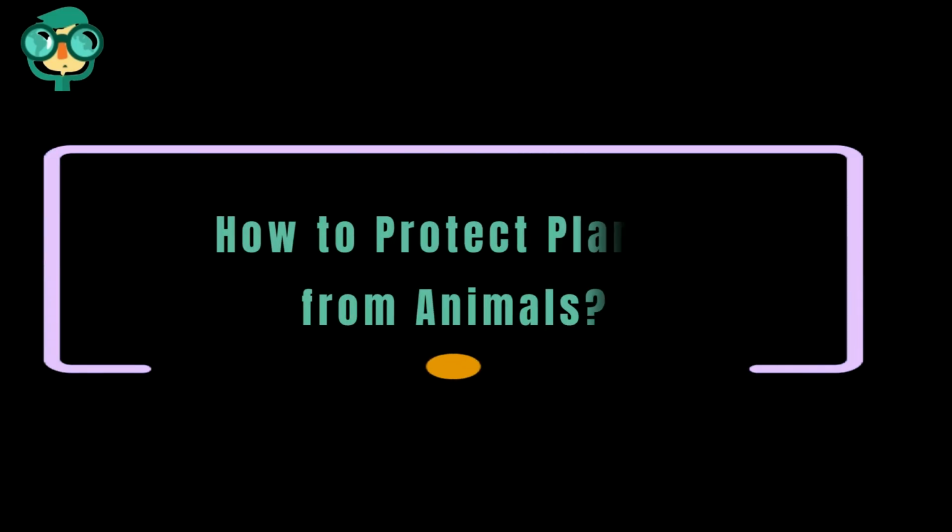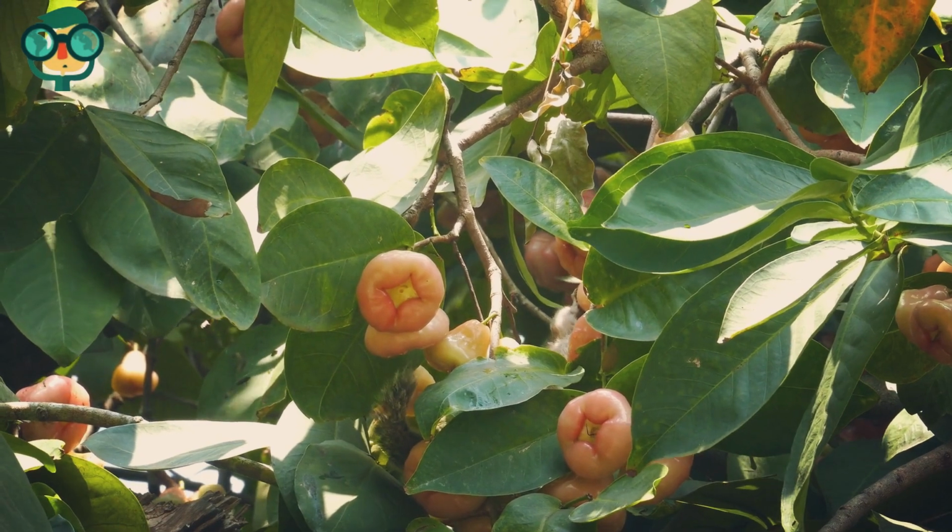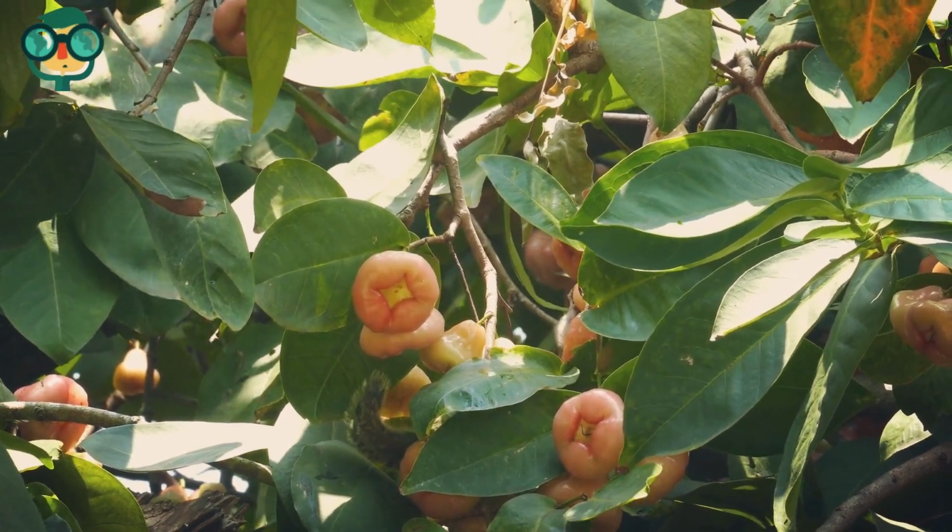Today, we will talk about how to protect plants from animals. Let's have a look at the details. Ready to protect your prized plants from hungry animals?